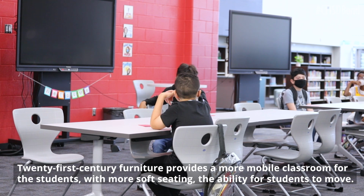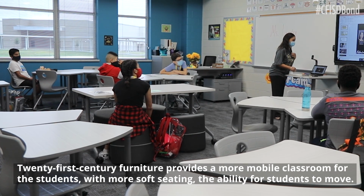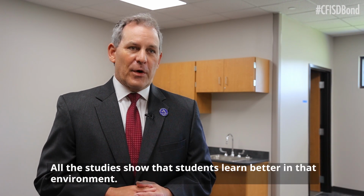Twenty-first century furniture provides a more mobile classroom for the students, with more soft seating and the ability for students to move. All the studies show that students learn better in that environment.